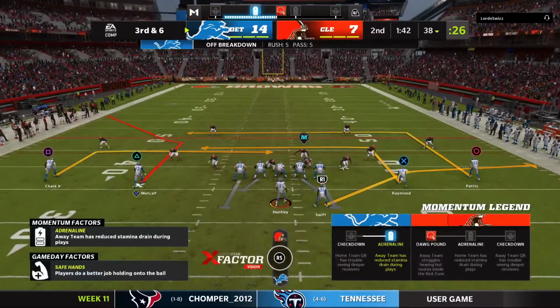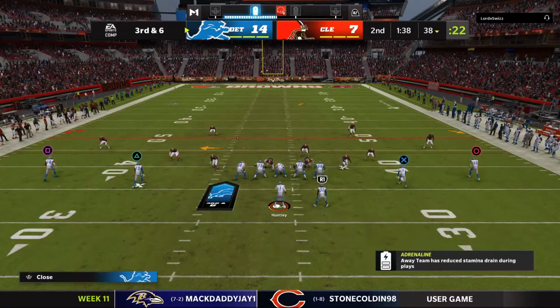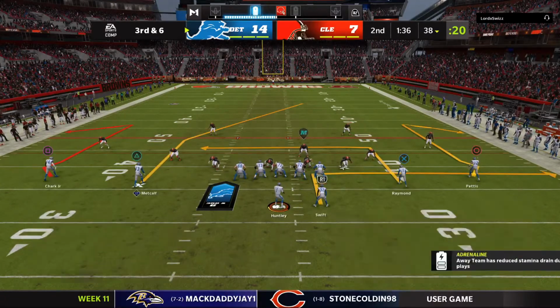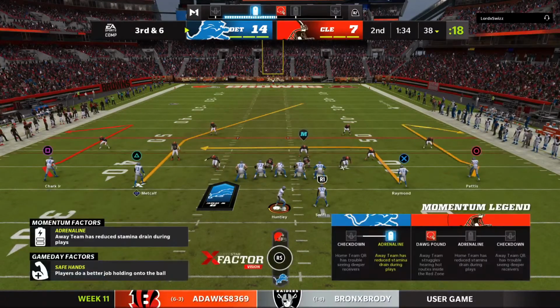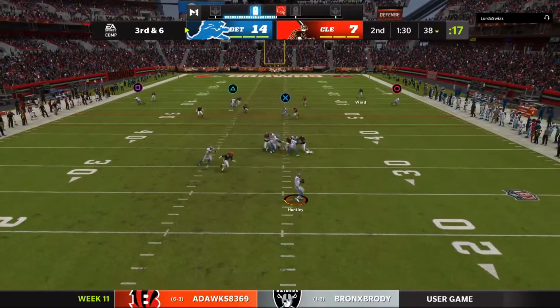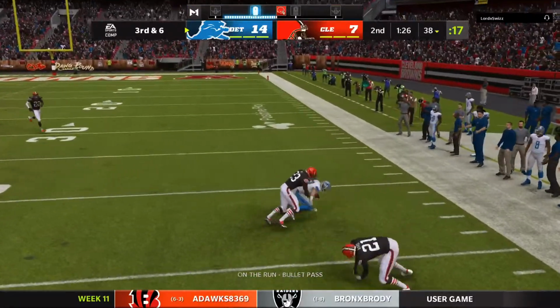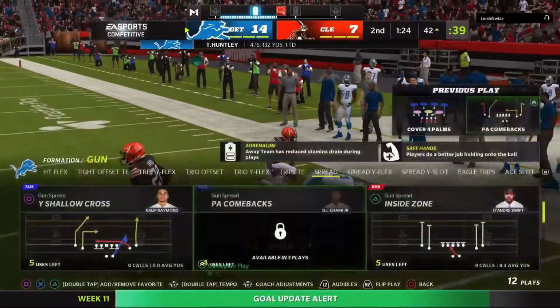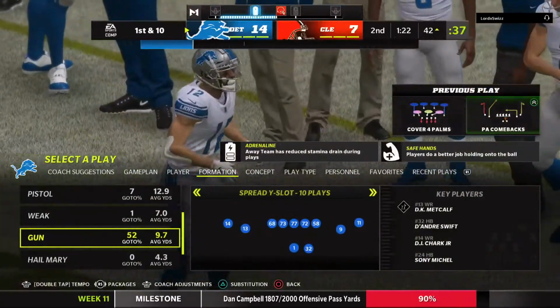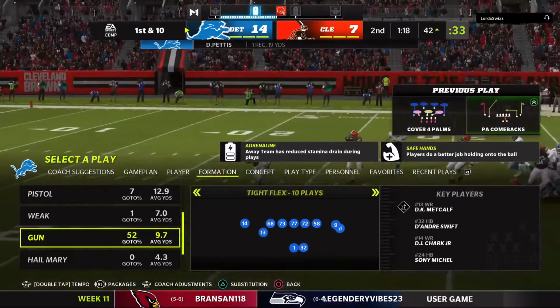It looks like a nickel set now for the Browns on 3rd down. Looking to throw. Huntley. There's the Washington Husky. It's Dante Pettis. And he is going to have the Lions 1st down as they're able to get the 3rd down conversion.